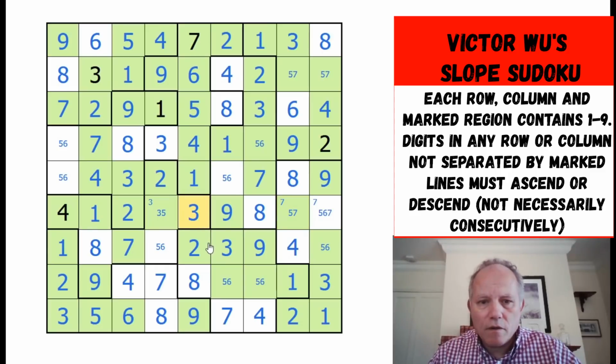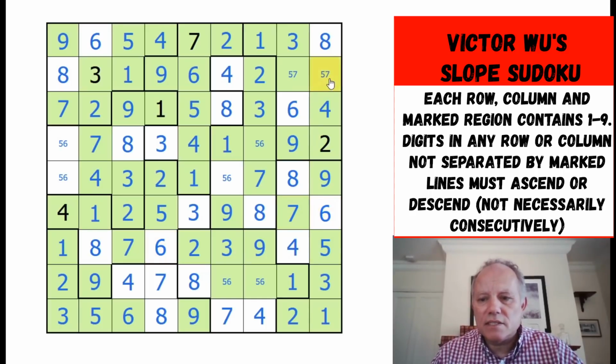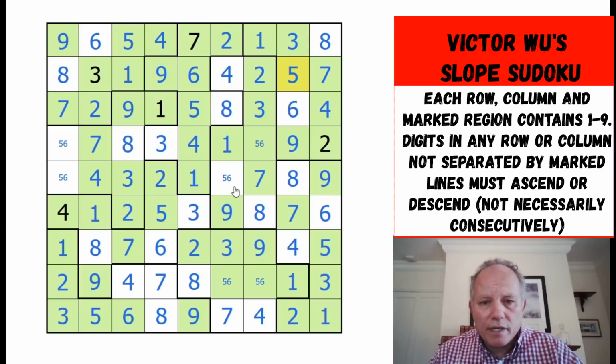This is the last one in this column. That always makes it a bit easier. This is 6, 7 and 5 there. Oh, lordy. How do I disambiguate these last few? Fives and sixes. Ah, this way. This run here does it.